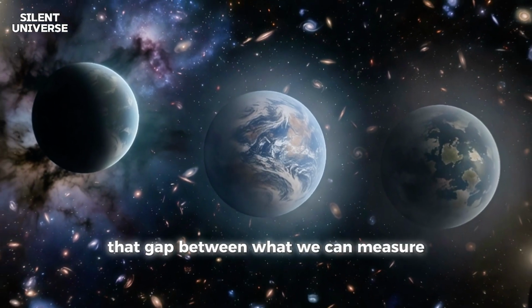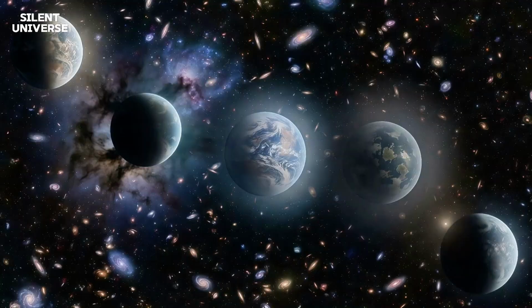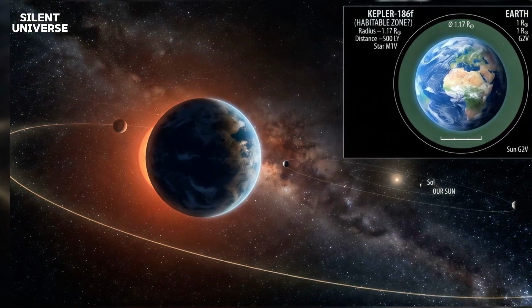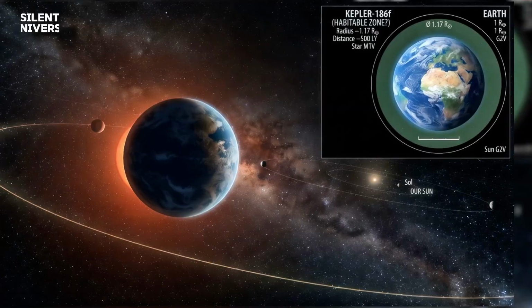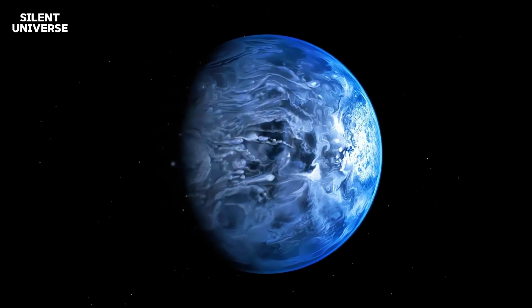That gap between what we can measure and what we actually need to know is the real frontier here, more important than any single planet's fate. It is also the reason serious astronomers tend to react to new Earth twin headlines with careful curiosity rather than instant celebration, because they have watched promising candidates like this one get more complicated the closer anyone looks.